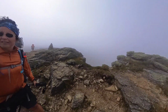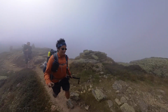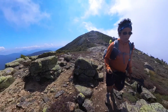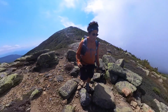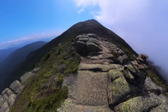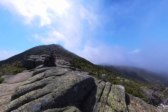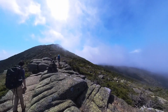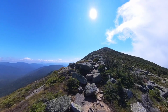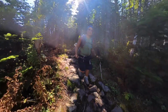Starting the descent off of Lafayette. It's looking a little clearer ahead. And just like that, the weather has started to clear coming off of Lafayette. Getting super sunny out, and the wind is starting to die down a little bit. Gonna be a bit of a hike further to our final destination, which is Garfield campsite. Another 3.5 miles or so.